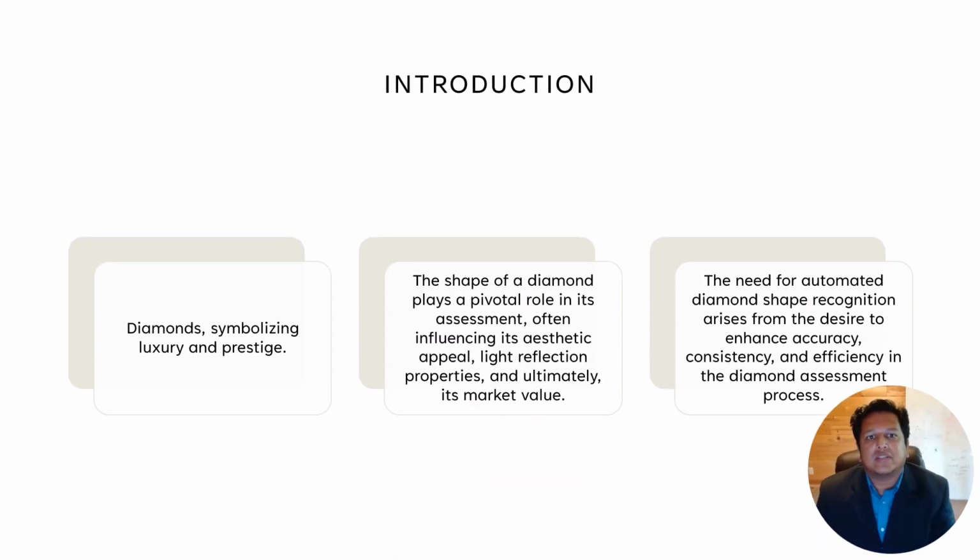Diamonds, nature's epitome of elegance and splendor, hold an unrivaled stature in the world of gemstones, symbolizing opulence and grandeur. These shimmering stones carry worth beyond their striking appearance. Their societal and historical significance amplifies their allure, marking them as globally coveted treasures.